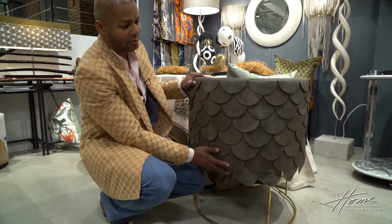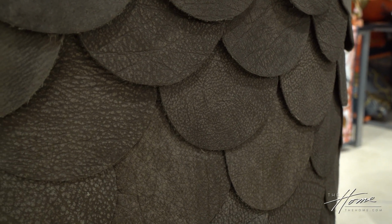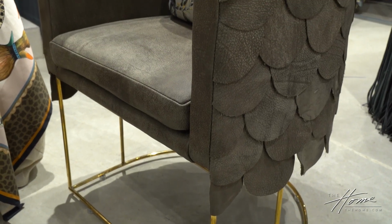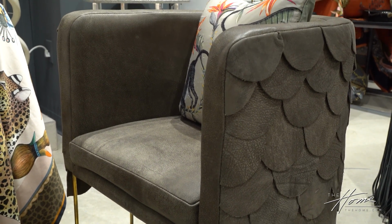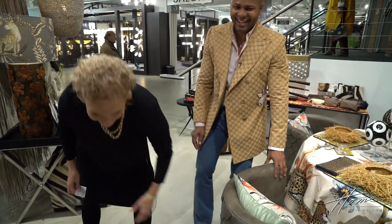Oh, that's cool. Wow. That's really cool. Tell me the name of this type of chair. Okay, so it's a barrel chair. A barrel chair, and like scalloped leather, like scales. Wow. That's really cool. Do you like the scale of the scaled chair? I love it. I love it.